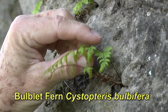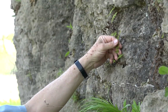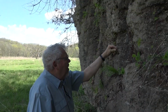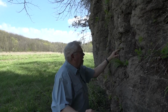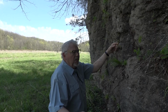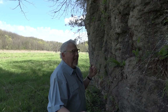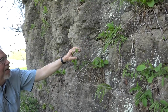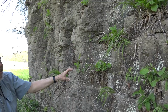Yes, the bulblet fern here is very common on the limestone. And this time of year, you can't find the bulblets on there. They form a little bit later on in the summer, but they'll drop off and they can land on a ledge or in another little cavity like this and grow a new fern, as well as the spores that it forms. So it can reproduce sexually and asexually, put it that way. Oh, I was going to say, the columbine here, you can see it's not going to be flowering for much longer. But all these are rock-loving plants.